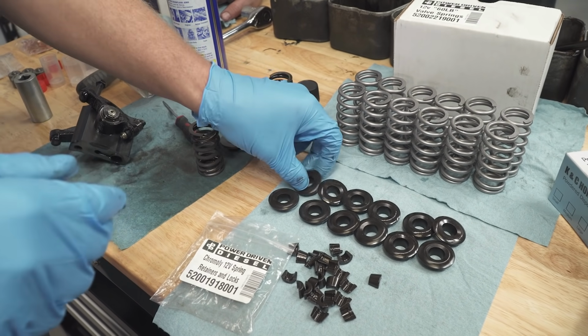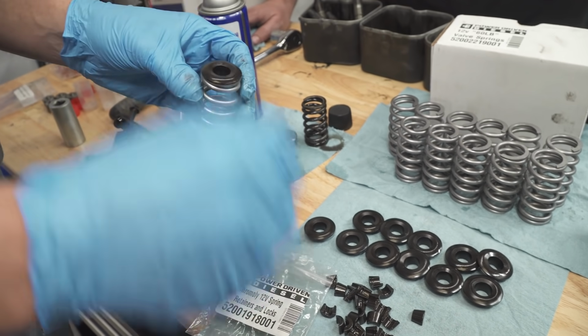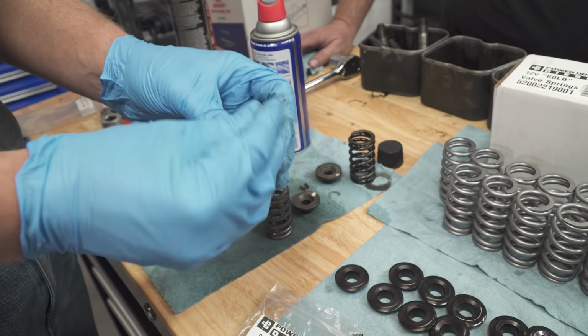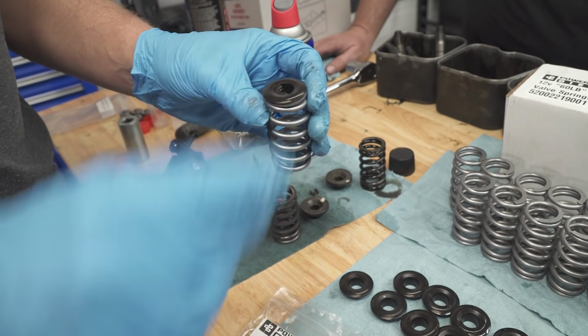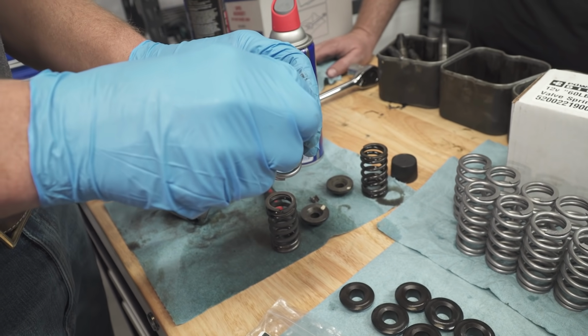So we came up with this chromoly retainer here. This is a much lighter weight, much stronger material. It's a heat-treated chromoly. Yeah, it's awesome. And obviously with the much stronger locks, we don't have any issues with these things pulling through and breaking. So this is a much more modern valve retainer and lock setup, and it's awesome.